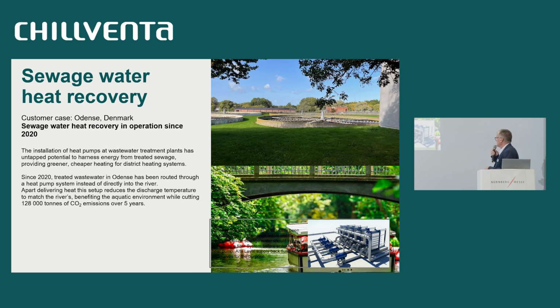You can see here that we are also supplying filters and treatment for assuring that we have good water inlet to the sewage plant. When this was designed in 2020, we did in fact put in an extra heat exchanger in between to be sure that we had the heat pump up and running. Today, with this equipment, you could enter with the sewage water right into the evaporator. Also, if you are reducing the temperature of the sewage water before it goes to the river, we are also saving aquatic life because you are coming closer to the winter temperature of the river.